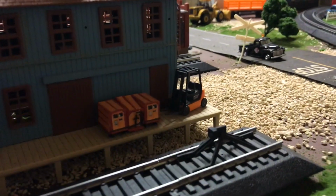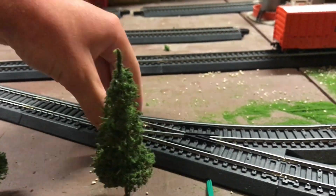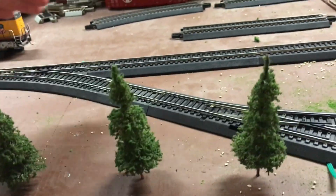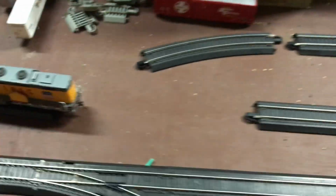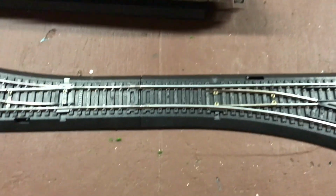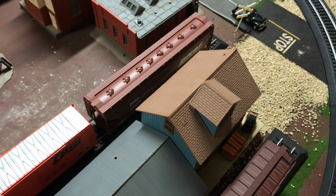So we have a little forklift there. We have a box car sitting here. This just comes off another little spur switch, and then the yard loco can come, grab the box car, take it out, stuff like that. And also behind it, right here, we also have another switch. It's usually going to be set for this so it can head to the main line, but other than that, it'll be set like that so it can come pick up other cars that we have back here.